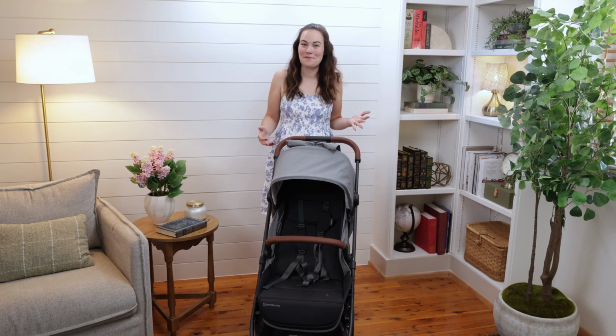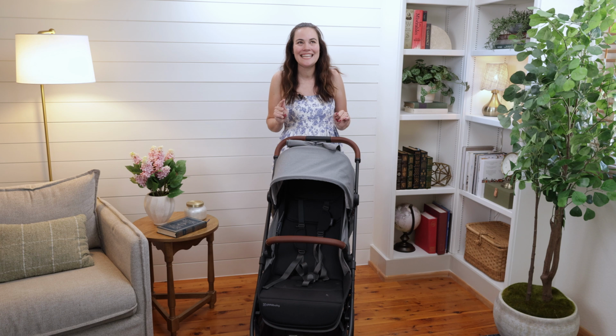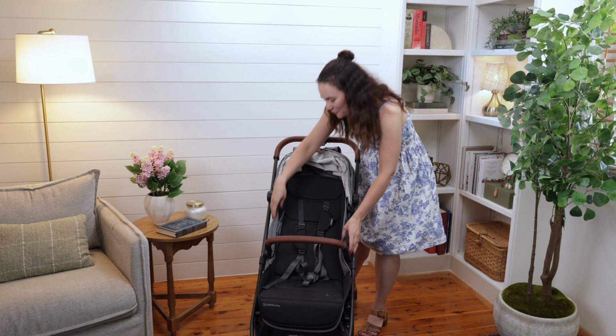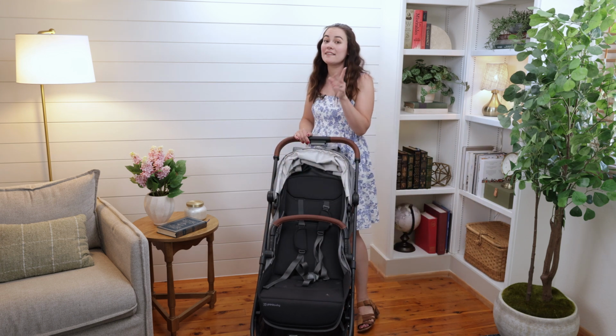Now let's talk about the fold, because this stroller actually just won my fold competition of 2025, which is hilarious. I think the reason it won, well, it does have a really nice fold, which I'll show you in just a moment. I think the reason it won is because it's very compact when folded. Now, you do have to put the bumper bar up, and I will say, UPPAbaby has a lot of accessories.